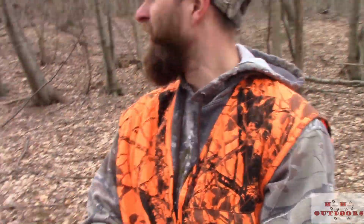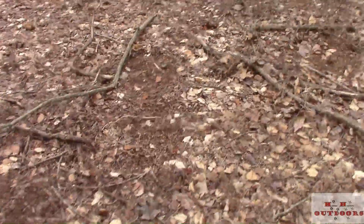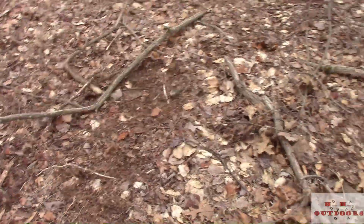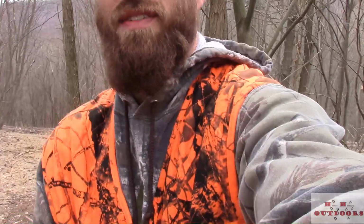I'm gonna walk up this road and see if they follow this road. I just found some more old turkey scratchings here, and I'm assuming there's going to be some up there in that little field again, but right here some old turkey scratchings. Looks like only a couple birds came through here. Not sure how old they are, but definitely not within the last couple days.